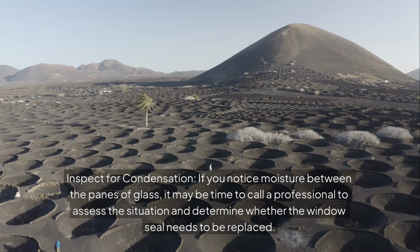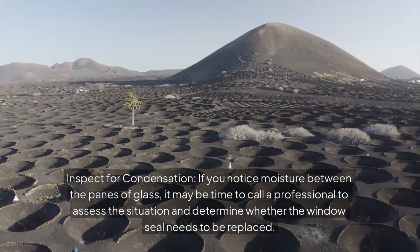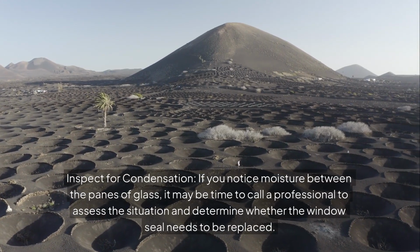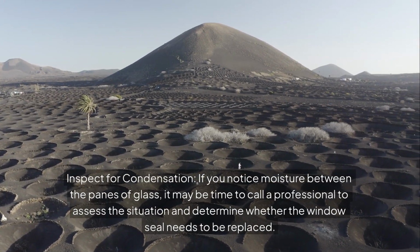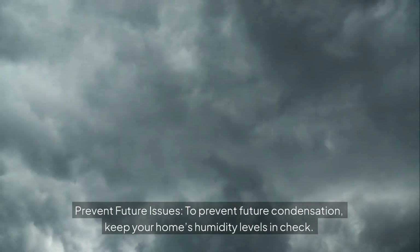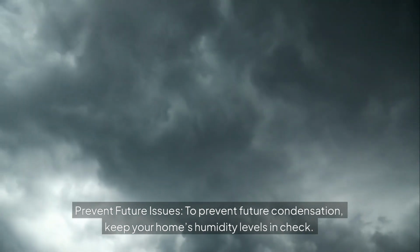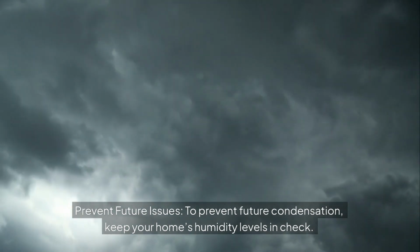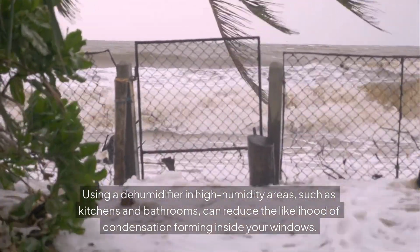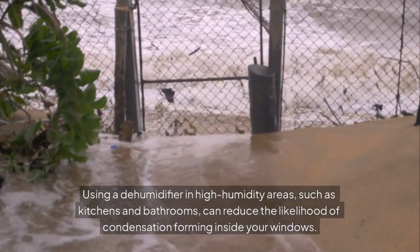Inspect for condensation. If you notice moisture between the panes of glass, it may be time to call a professional to assess the situation and determine whether the window seal needs to be replaced. Prevent future issues. To prevent future condensation, keep your home's humidity levels in check. Using a dehumidifier in high humidity areas, such as kitchens and bathrooms, can reduce the likelihood of condensation forming inside your windows.